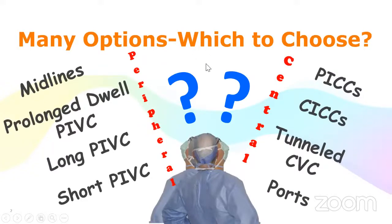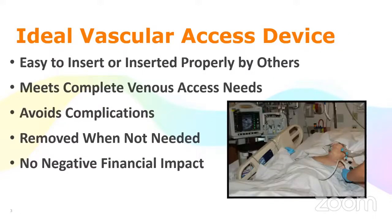If you see the access devices we choose in our patients, we have two options: we can cannulate the peripheral vein or the central ones. Peripherally, we have options like midlines, prolonged dwelling catheters, long PIVC or short PIVC; then PICC, CICC, tunnelled catheters, and ports. Now, out of all these options, which to choose for our particular patient? There are various aspects before we decide which venous access device to choose.